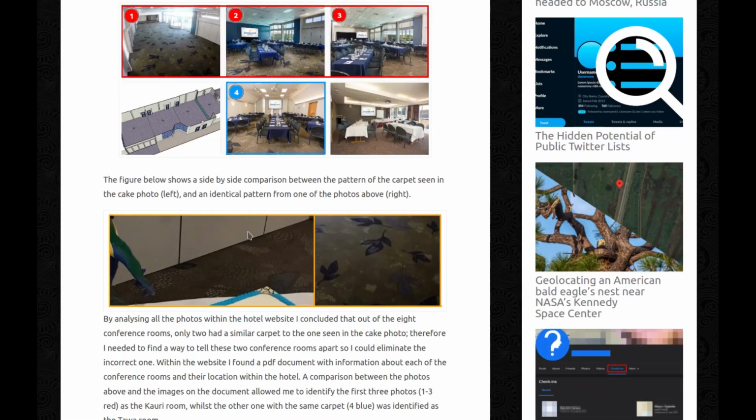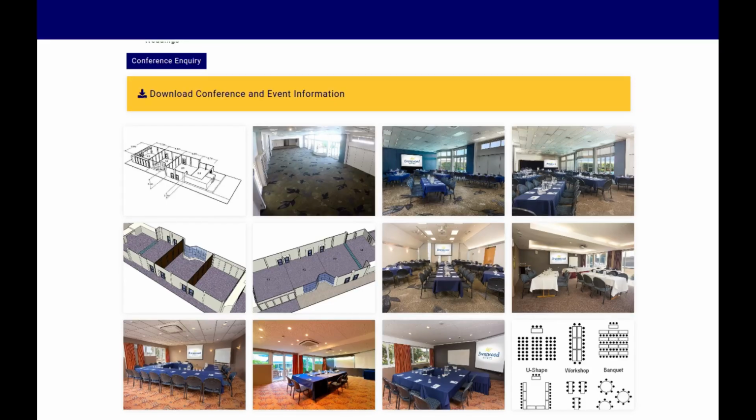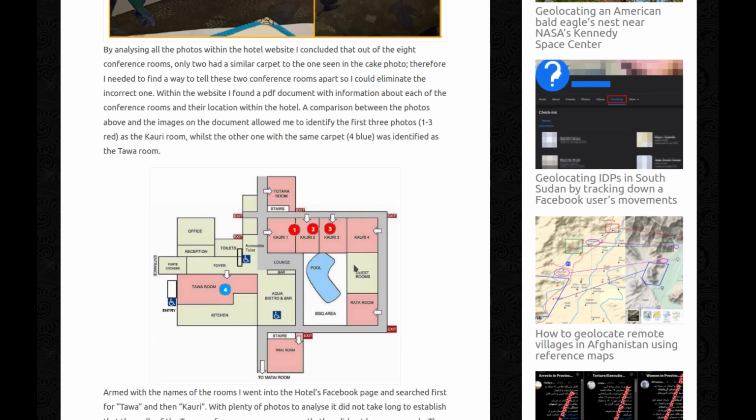Let's go back. The figure below shows a side-by-side comparison between the pattern of the carpet seen in the cake photo here on the left, so this is a cropped version of the original photo, and an identical pattern from one of the photos above, from this one specifically. By analyzing all the photos within the hotel website, not just these ones, I concluded that out of the 8 conference rooms, only 2 had a similar carpet to the one seen in the cake photo. Therefore, I needed to find a way to tell these 2 conference rooms apart so I could eliminate the incorrect one. Within the website, I found a PDF document with information about each of the conference rooms and their location within the hotel. So this little picture here.